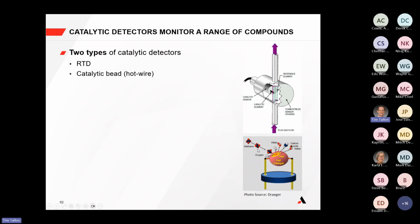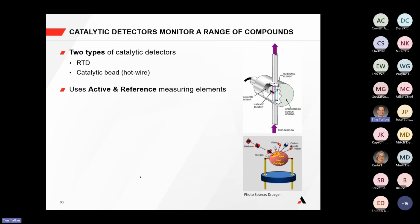The unburnt hydrocarbons, or the combustibles, would oxidize on the surface, and how that oxidation is received changes the resistance on the hot wire beads. That causes a difference in the resistances that ultimately gives a measurement. So these are the two different types of catalytic detectors. In both cases, there are two elements: the catalytic element and the reference element, side by side.